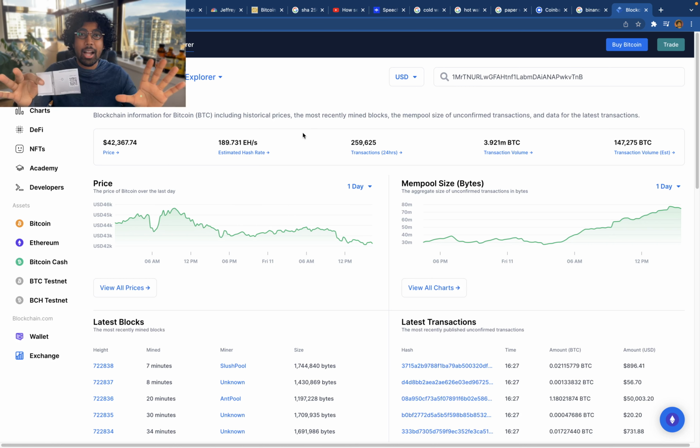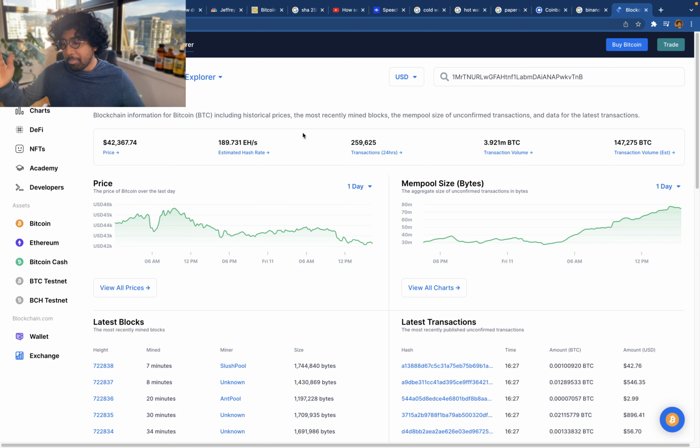But that's it. This is the entire idea of this, and a little bit about SHA-256 and 3 different kinds of wallets for Bitcoin.